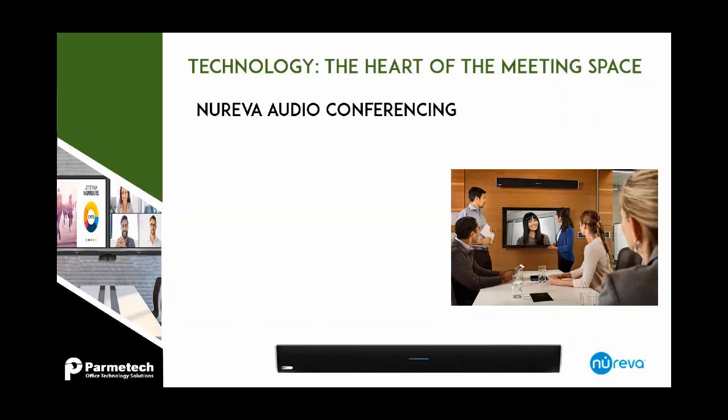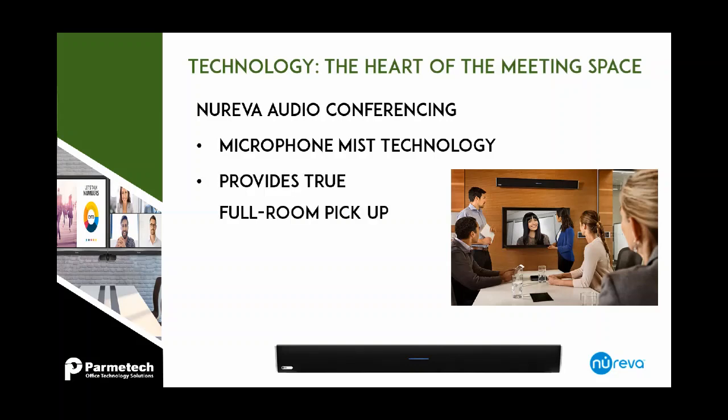The Nureva utilizes Microphone Mist technology to create essentially hundreds of virtual microphones within the room, each acting as a sound pickup point. So it doesn't matter if you're facing the corner or the opposite end of the room, talking into the wall, it's going to sound to the people on the other end like you're right in front of the microphone. They'll have no idea where you are. You're going to get that crisp audio quality no matter where you are. And it's a very budget-friendly solution based off how robust it is.